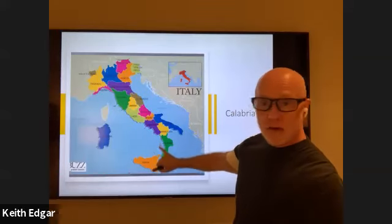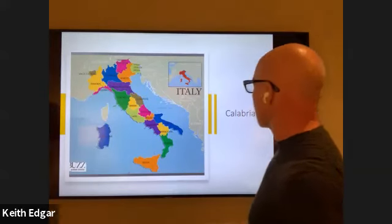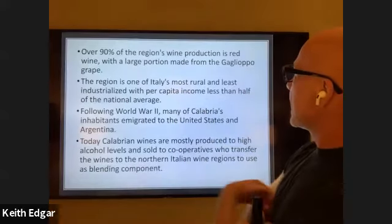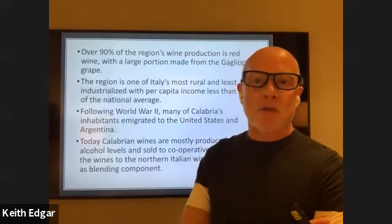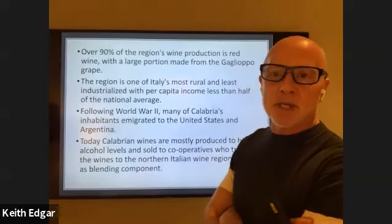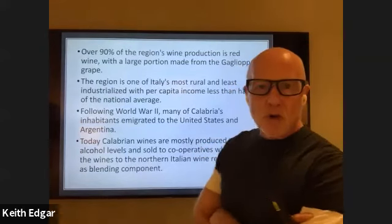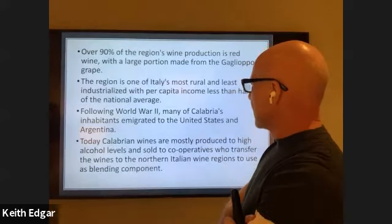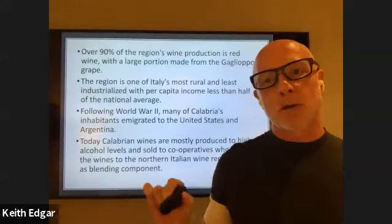Calabria is down here, at the very, very bottom of Italy. Calabria, again, is very hot down there. So we're seeing primarily black grape varieties growing. About 90% of the wine produced there is red wine. This is a very rural part of Italy. It's not very industrialized. Very low income level there.